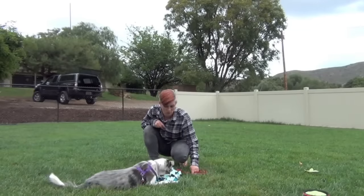Here's another game you can play. Can your dog touch your fingers when you hold them on the ground? Can your dog touch your fingers when you hold your fingers slightly above their head? Can your dog touch your fingers when you hold them in any location? Here's another great game to play. Can your dog leave the treats in your hand to touch your fingers?